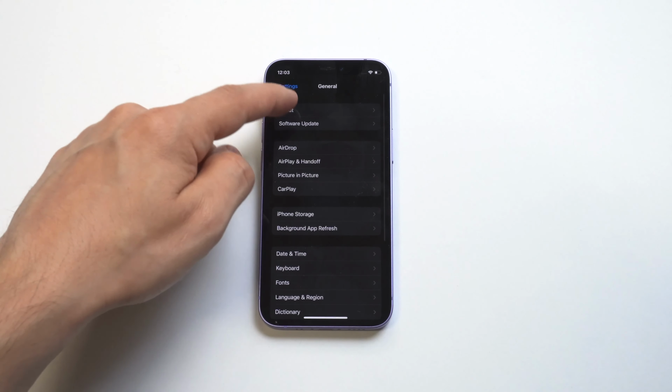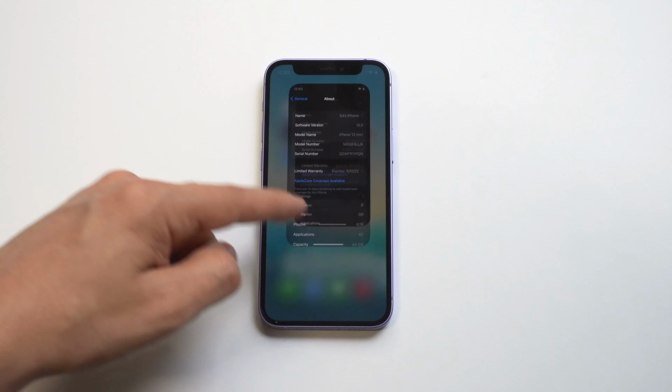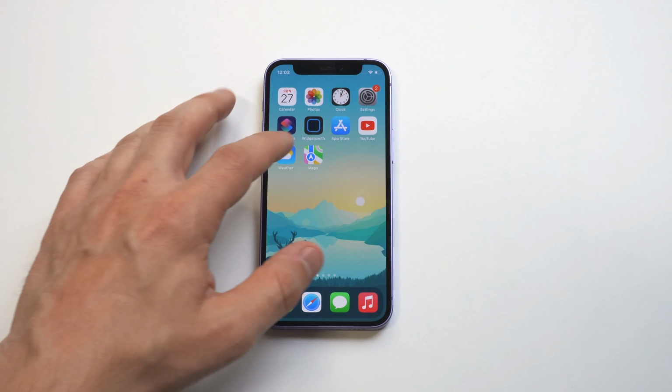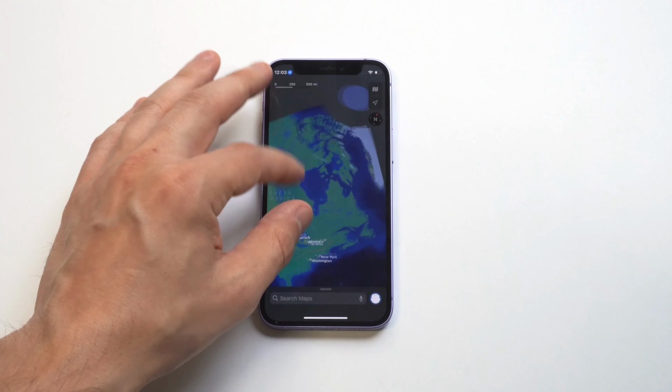Okay, so I'm going to be using the iPhone 12 mini. Just want to show you we are on iOS 15. It's not pulling up the Beta 2, but this is Beta 2. Now, the first thing I want to show you is that the map icon is a little bit different. They kind of changed how it looks, and it actually looks pretty nifty.